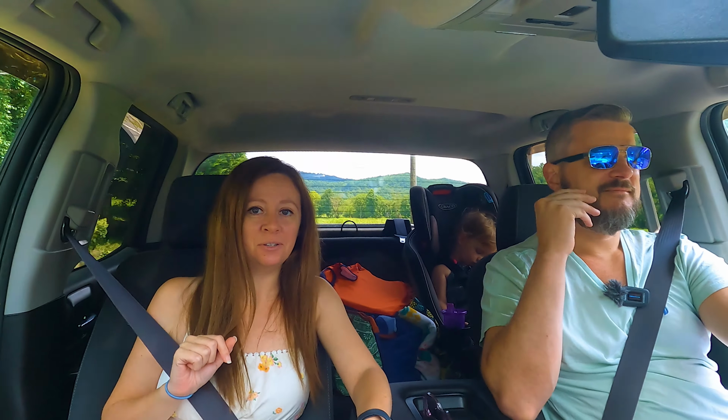Okay, so how long of a drive was that, babe? The drive from the outpost to Encore Pioneer Village was 103 miles. So that took us about 2 hours and 9 minutes. Okay, yeah, I remember that. That wasn't that bad. The roads there in that park are very, very narrow, so know that going in.